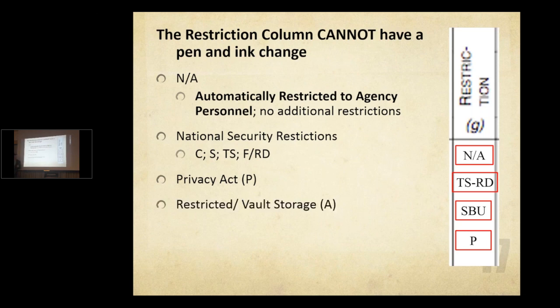Another thing you can put in here in field 6G is A. This is when records are not national security classified, but you would like them to be treated as such. You would like the full additional security measures which come with vault storage, classified shipping and handling, and so on. Now that ain't cheap. You're looking at paying 3 times as much for the storage and for the shipping and handling. But sometimes it's necessary.